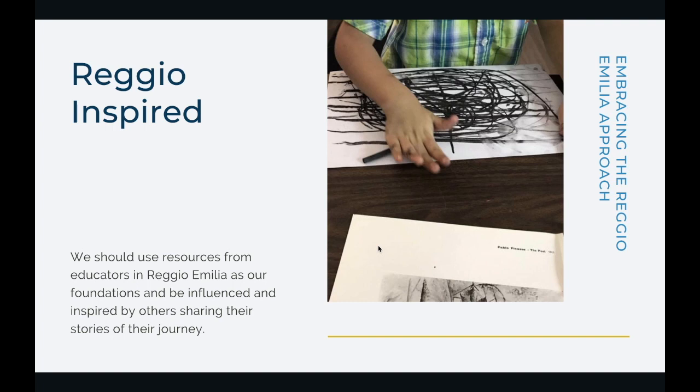And so we want to lay the foundation with the image of the child and the parents and the educators, and we want to use that stuff to get us going. And then we want to learn from others to figure out how to embrace it into our own practices, because it's going to look different everywhere.